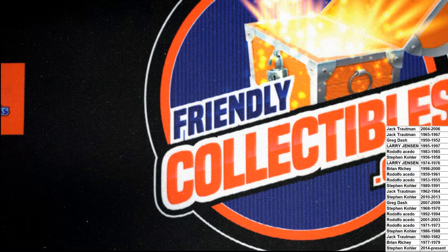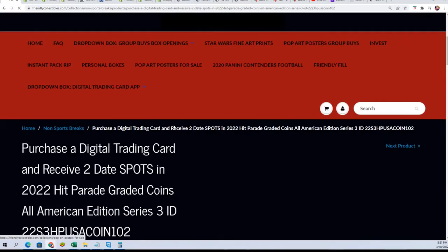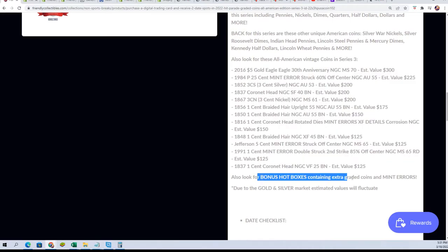So that wasn't one of the bigger hits. We just popped open a case of these. And we're looking for the bigger hits to come out. Alden says that's like a $25 hit or something, $20 hit. So this one must just be a lot better. That's coming up next. There's only 100 total boxes. These are the big hits. So yeah, we want to see some of these. Also, there's hot boxes that have extra coins and mint errors. So we'll be on the lookout for that. All right, well, that was a fun coin rip anyway. Always exciting. Jack, congratulations.